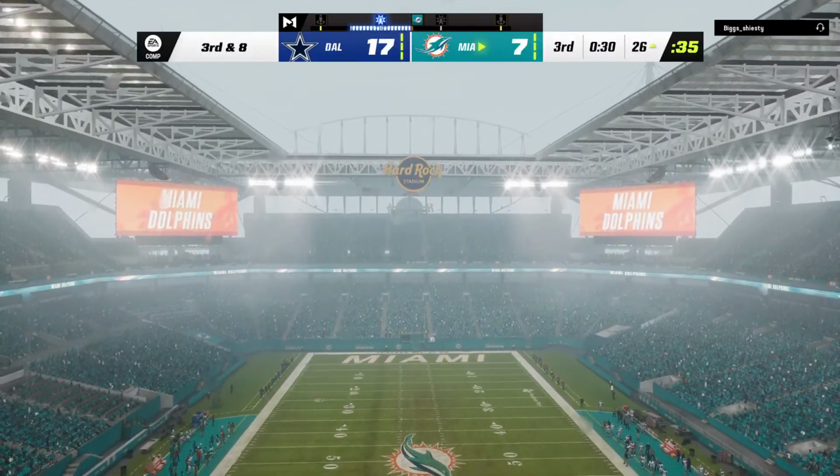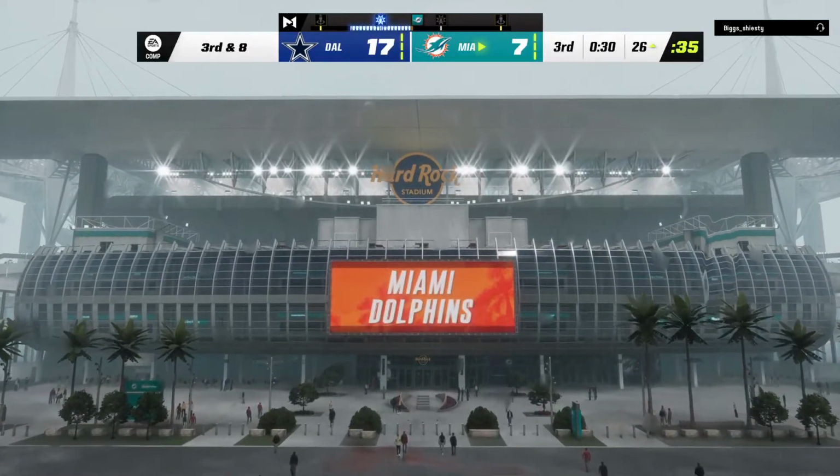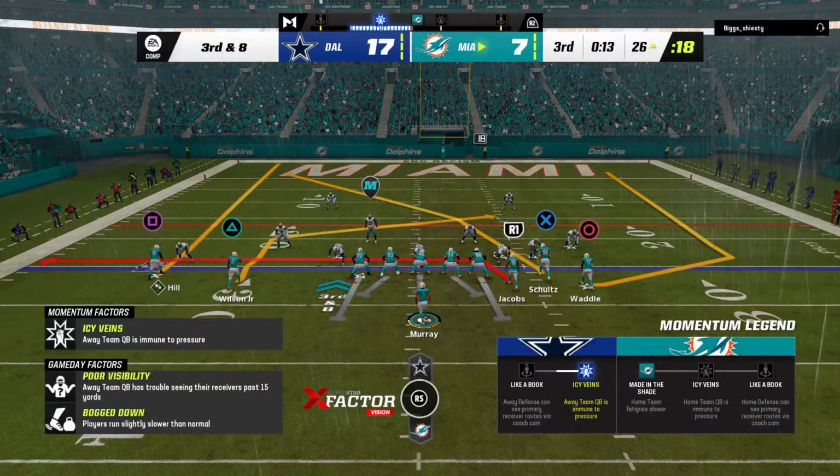Well, they're hoping that the second half is better for him than the first half. They've got to find a way to get him going. He's a big part of their offense. Well, a good field position to start the drive, but under the gun now here on 3rd and 8.